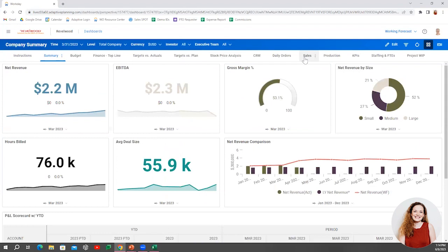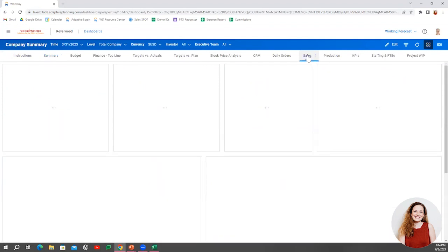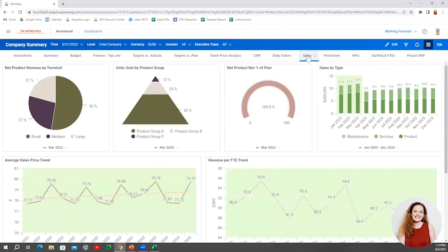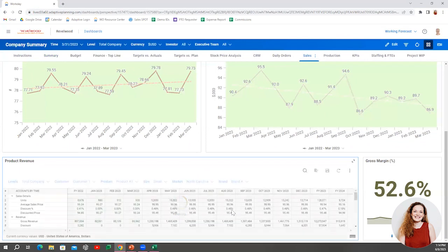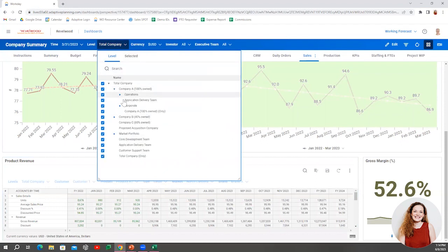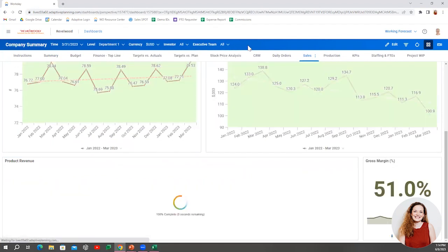The last reason these are called active is that you can bring your sheets directly onto dashboards. So this is just my kind of sales revenue generation dashboard. But if I scroll down, I'm actually going to see my product revenue sheet. So right here, and we're going to make a change. So I'm going to come down and we're going to put on our department one hat. I'm going to pretend I'm the budget manager for this department for most of today.